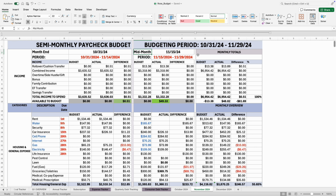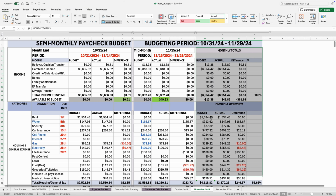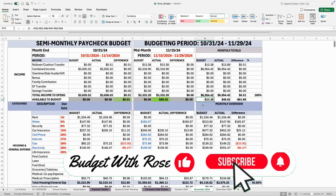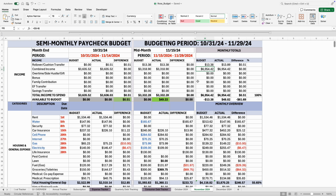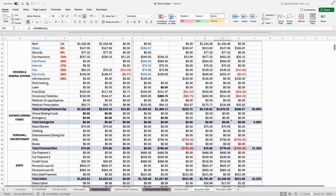All right. So we are going to be looking at the overall totals in the monthly total section here to see how we did for the entire month. Income was $6,954.42. This $13.38 is the rollover. It's showing as minus because I don't want to double count it because it's already included in the $6,954.42. All right, so that's the total budgeted amount, and the total actual income was $6,954.42.